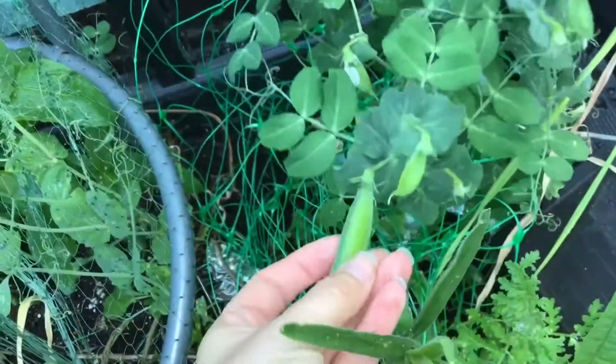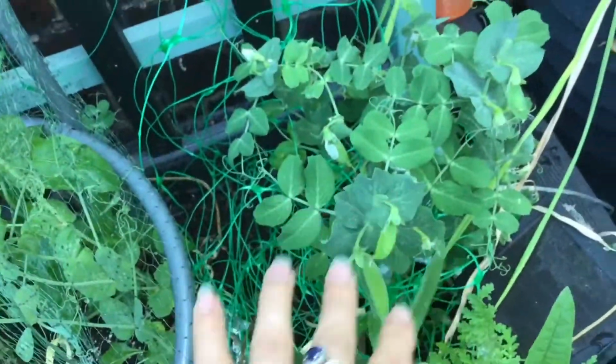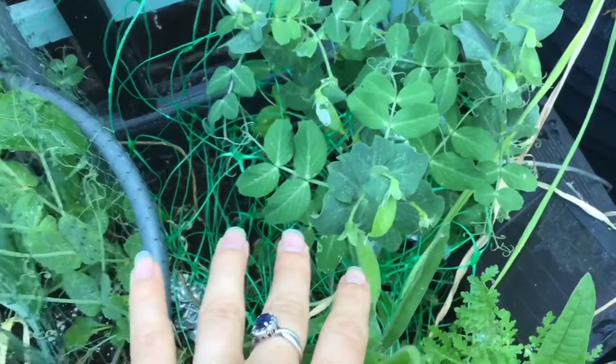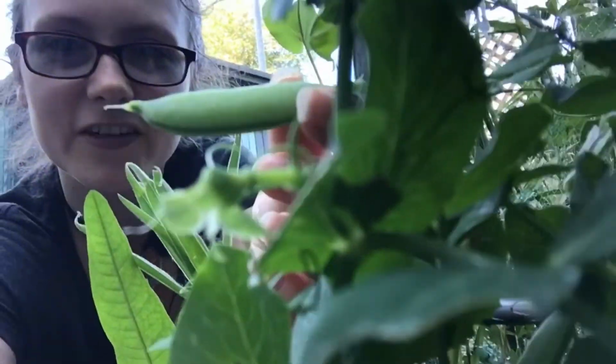So, oh no, got wires trailing on my plants. So I have actually got some stuff to show you over here. Look at these beautiful peas. I actually harvested my first peas over here the other day. So yeah, I was well pleased about that. And got a few more that will be ready in a few days.